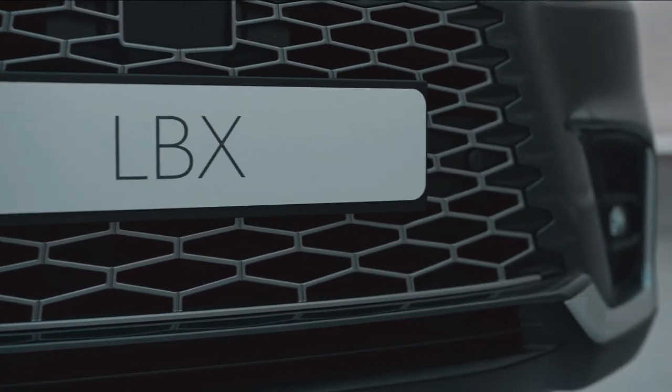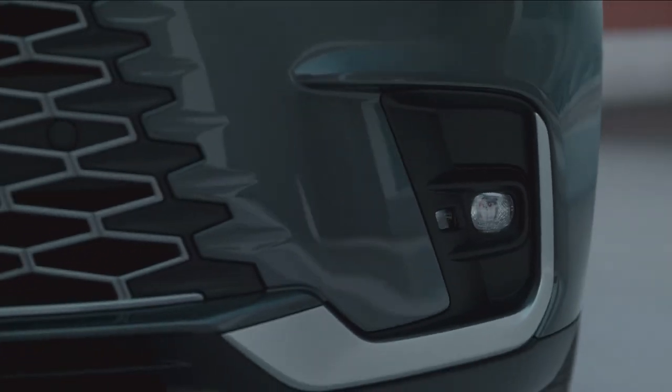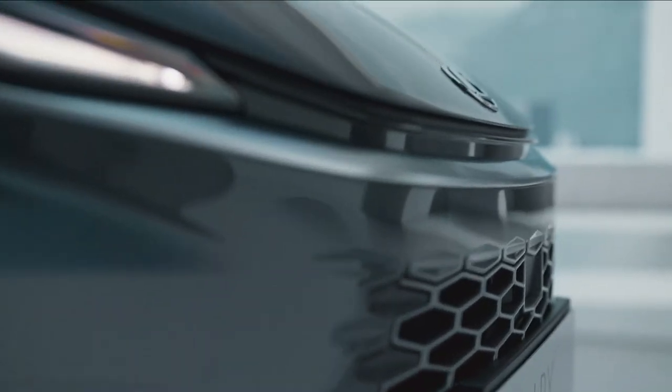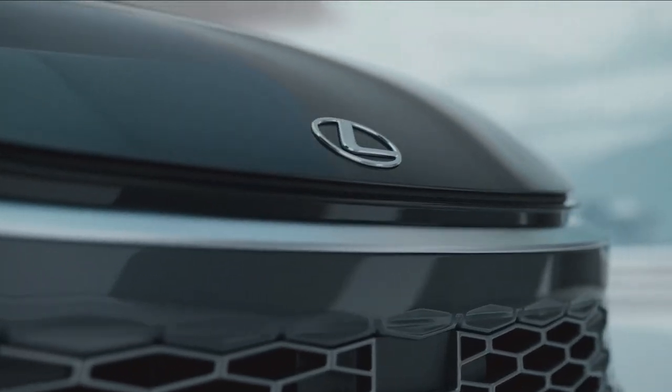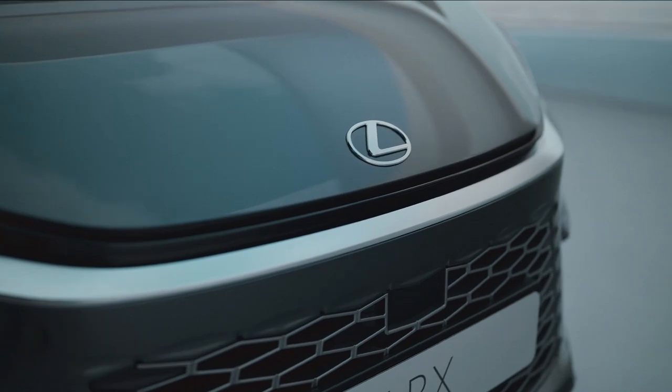One thing that we have never seen on other Lexus models other than the LC and the LS is what they call the wet arm wiper. This actually distributes the washer fluid onto the wiper itself rather than onto the windshield.